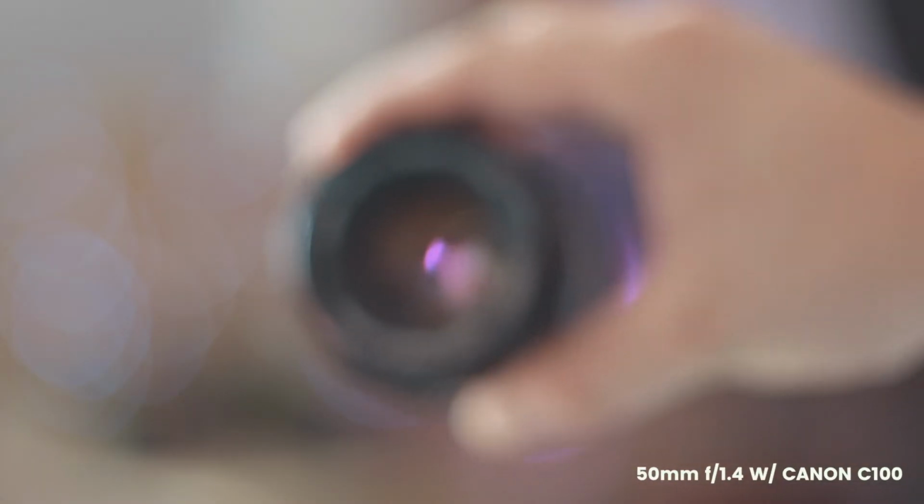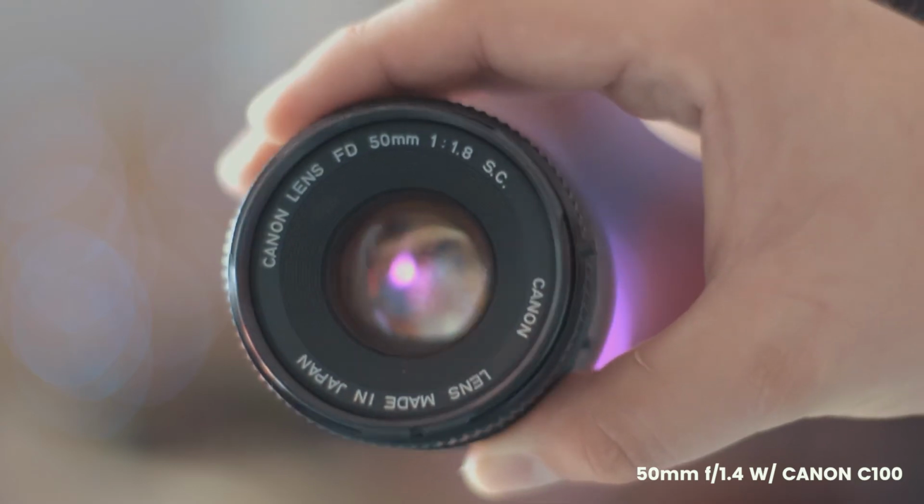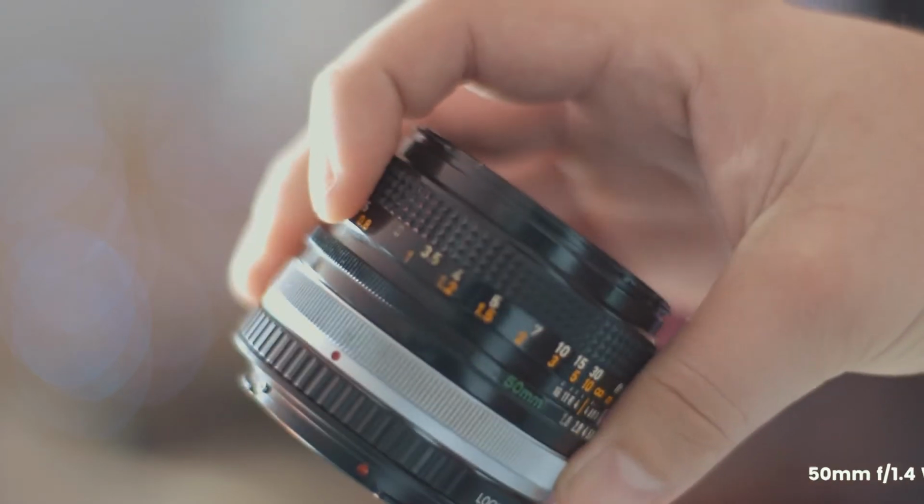of your videos. The main drawbacks come from it not having any image stabilization built in, and it does use the slightly noisy USM autofocus motor, but those things are quite easily forgivable once you see the beautiful image that this lens can render.